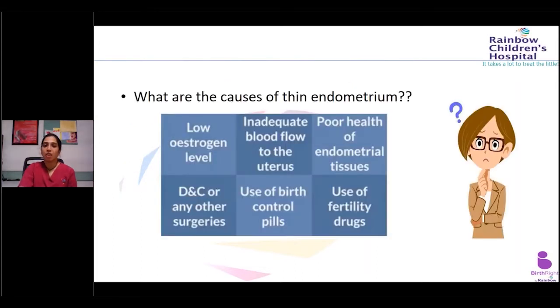So what would be the causes of thin endometrium? Low estrogen level. As everybody knows, estrogen is a vital hormone required to nourish and to actually build the thickness of the endometrium. If a lady has decreased estrogen levels, she might have a thin endometrium. Inadequate blood flow to the uterus through the uterine arteries is another factor. Poor endometrial health, poor health of the endometrial tissue, is another.